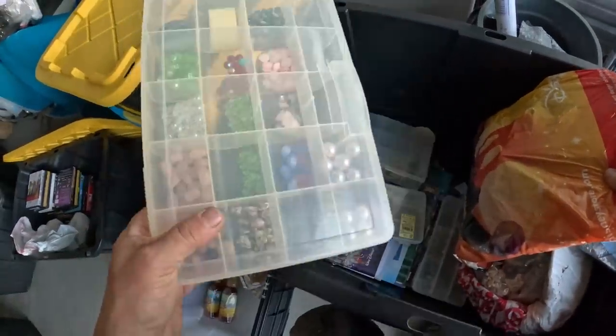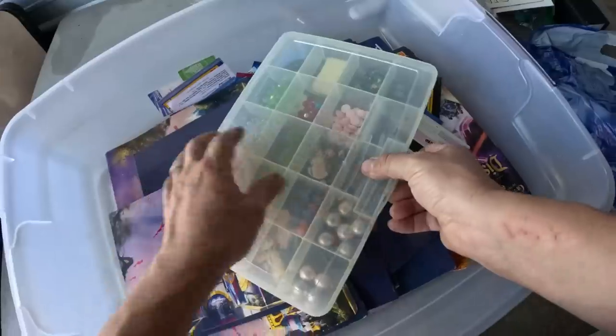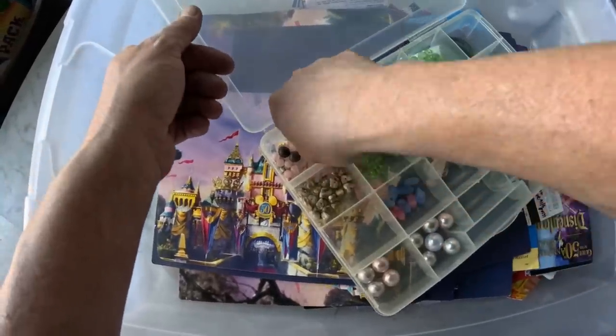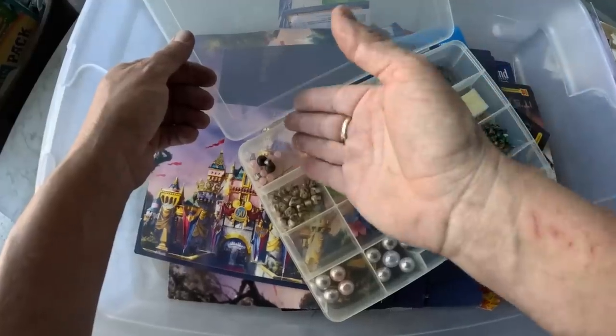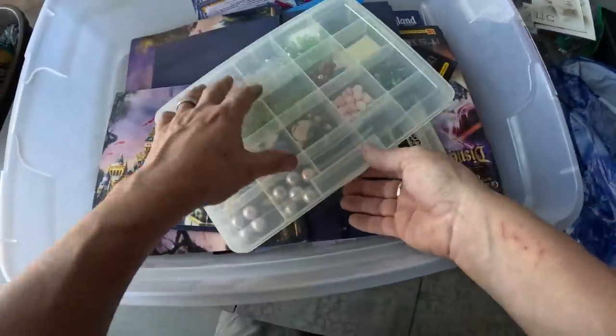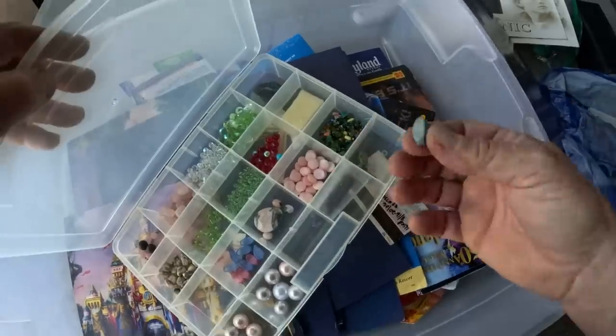Okay, beads. Maybe not that much better, but a little better. We got some stones in here, some precious stuff. That might be kind of cool. That's neat right there. That's some good stuff. And a little bead right there, possibly silver. I don't know. Beads will sell. We can sell that kind of stuff. Yeah, that's nice.